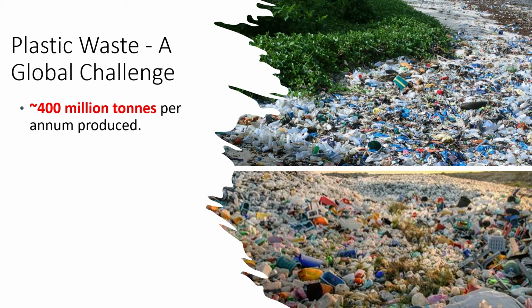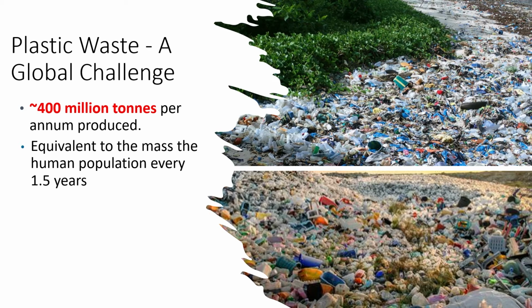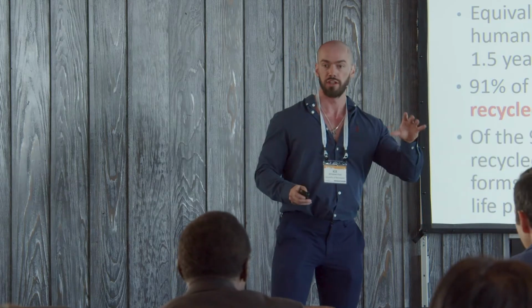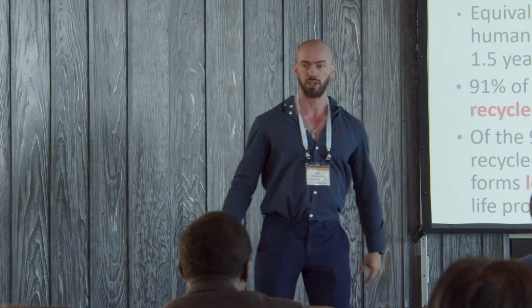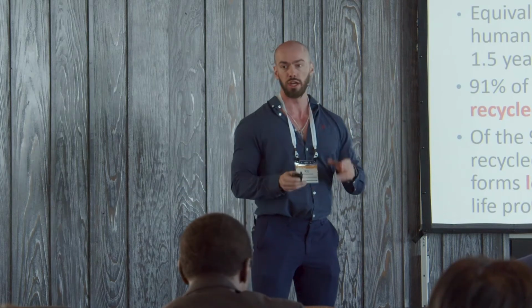So a little bit of context and some figures. We produce as a society 400 million tons of plastic a year, okay? To put that into context, because these big numbers tend to boggle the human mind, every year and a half we are producing the same weight of plastic as the weight of the entire human race. So this is a big problem. And 91% of this plastic to date has not been recycled. So it's a big, big problem. And of the 9% that is, quote unquote, recycled, most of this is actually what I call downcycled into low quality second life products.